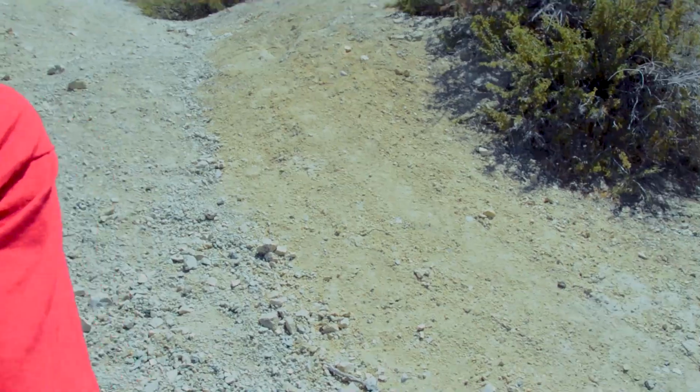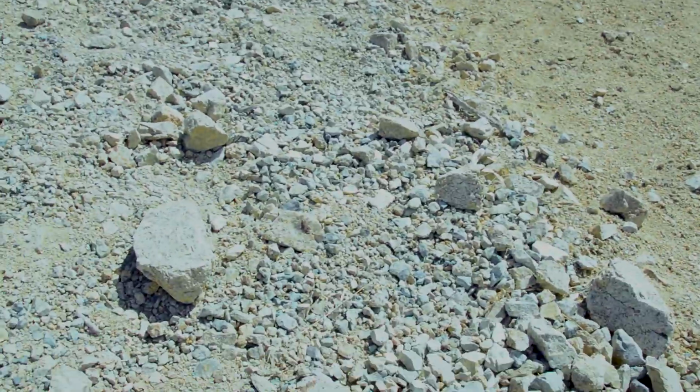All right, well, I'm not entirely sure how well the camera will show this, but you can see there's a lot to be collected on the surface here.